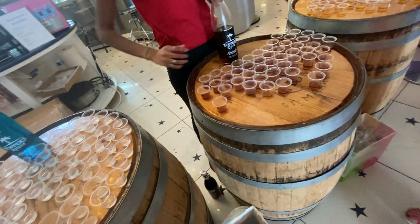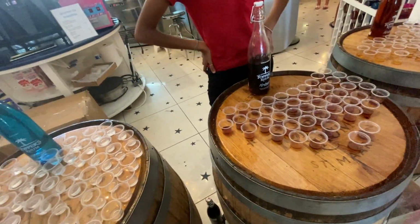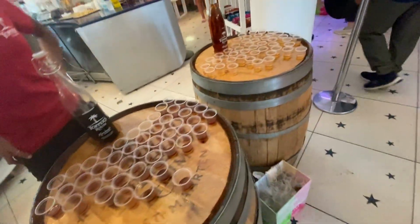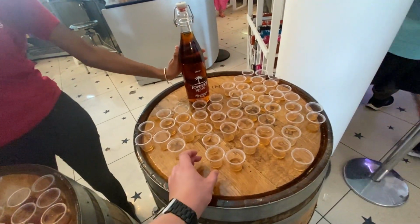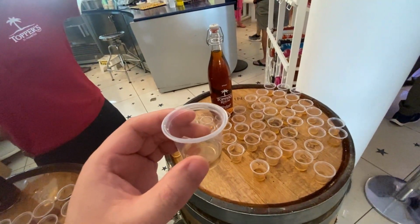What's this one? Mocha? I'll try this. Mocha. It's nice. That's nice. And this one is spiced. This one is 40% alcohol. 40%. These are 21. Okay. 9 different spices. If you want more alcohol, you can mix or rub down and get more shots.